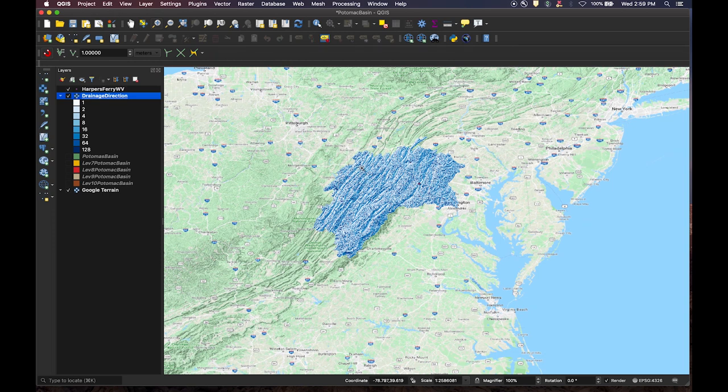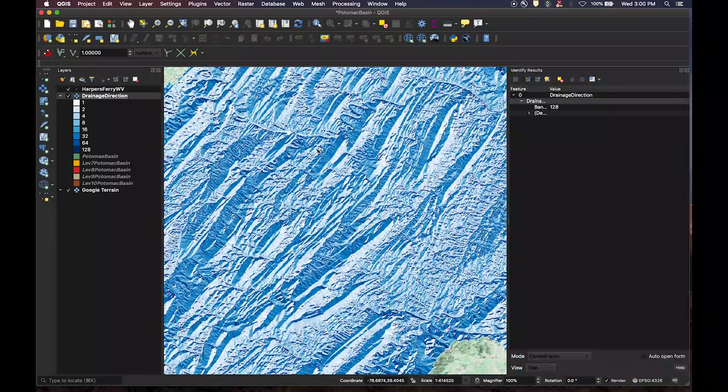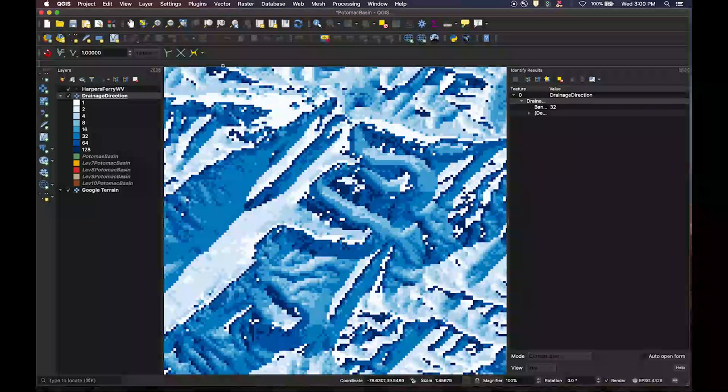And now if we zoom in, we can see that the values here, if we start selecting different values, are based on the direction of flow. So if I zoom in a little bit more, we should be able to see that a little bit better. Again, I'll use the selection tool, and we can see that value 1 is draining to the east, value 2 is draining down to the southeast, value 32 is draining to the northwest.